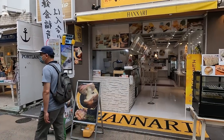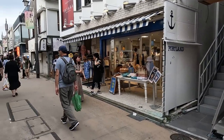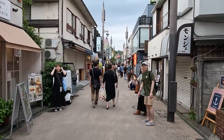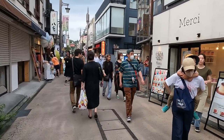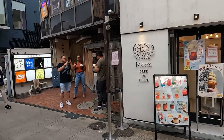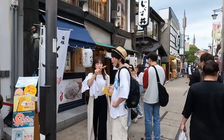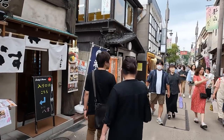But here's more street food. I did come a little bit late though. It is already past 5 p.m., so most of the shops close at 6, at least as far as the street food is concerned. But don't worry, there's lots of restaurants that are open for dinner time. Merci Cafe, they have soft serve and Japanese pudding. Umbrella store. Even though this street is so touristy, I love it. I love coming here. I don't get tired of it.